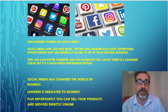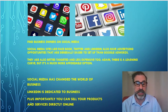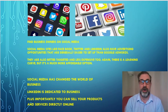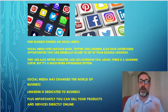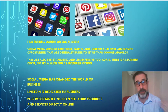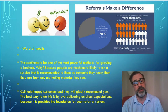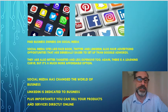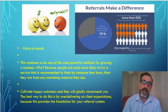So as it says here, social media has changed the world of business. LinkedIn is dedicated to business. Plus, importantly, you can sell your products and services directly online as well. So it is really, really important to find out where the clients are, the people who want to buy your product, the people who can get your services and pay you money for what you do. Finding them, being very specific on where they are and targeting them is very, very important. Whether it's business to business or direct to the public, you need to understand who your customer actually is.